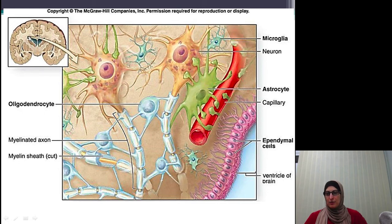Here is the cerebrospinal fluid, and here is the parenchyma of the brain. You can see the neurons, the astrocytes, the microglial cells, and the oligodendrocytes having these myelin sheath surrounding different parts of the neurons. So here are our ependymal cells. They are located in the junction between the ventricle and the brain. They are responsible for synthesizing cerebrospinal fluid that goes here in the ventricles.